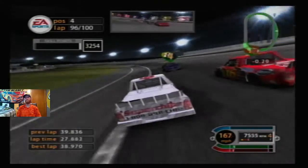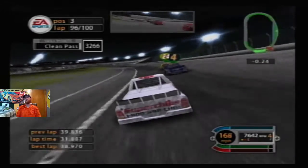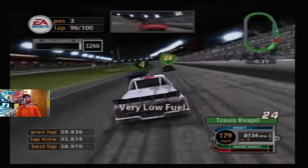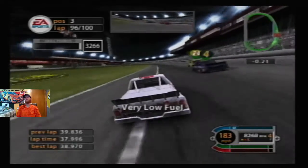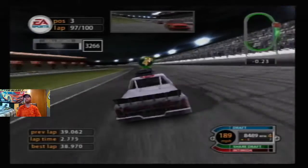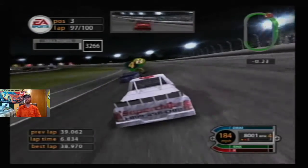Sprague goes a little high on entry into turn 3. Edwards gets underneath him, and he's going to make the pass. He clears him. Edwards powering on these older tires. Quaffle trying to block Hamilton. 4 to go. That's 8 miles now for Edwards, who is very low on fuel and is trying to make it to the end.